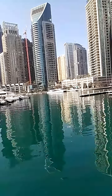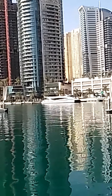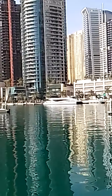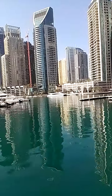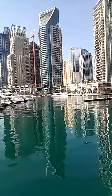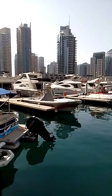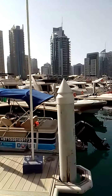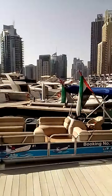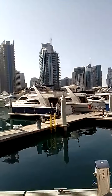Last one, you can see. That's the Road and Transport Authority, the government's. It's lying there, the blue one. The RTA also takes people and they roam here and there. It's just morning, that's why nobody is there. In the afternoon it will start. So many tourists come and take those boats and roam for 1 hour, 2 hours, 5 hours, 6 hours, 7 hours.